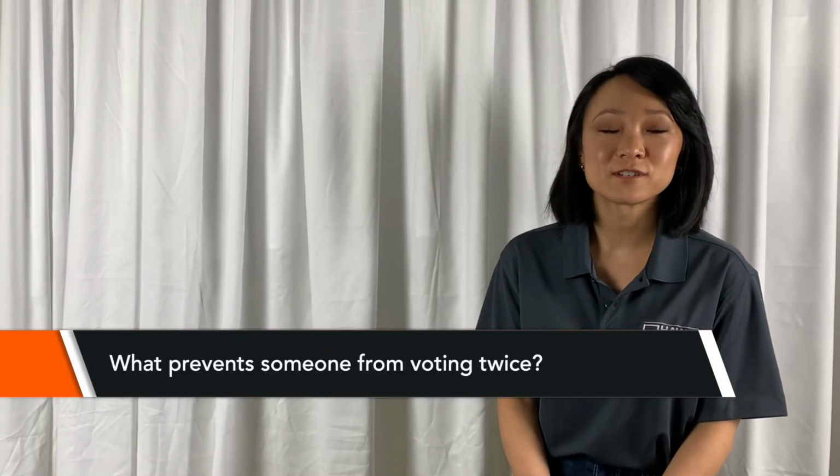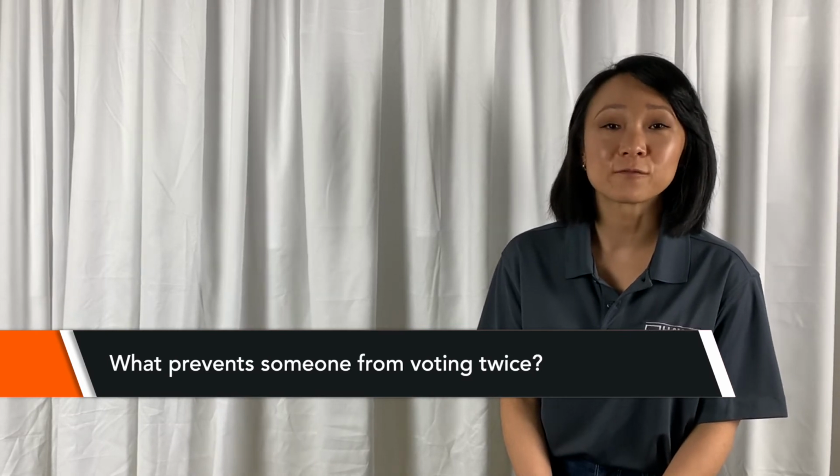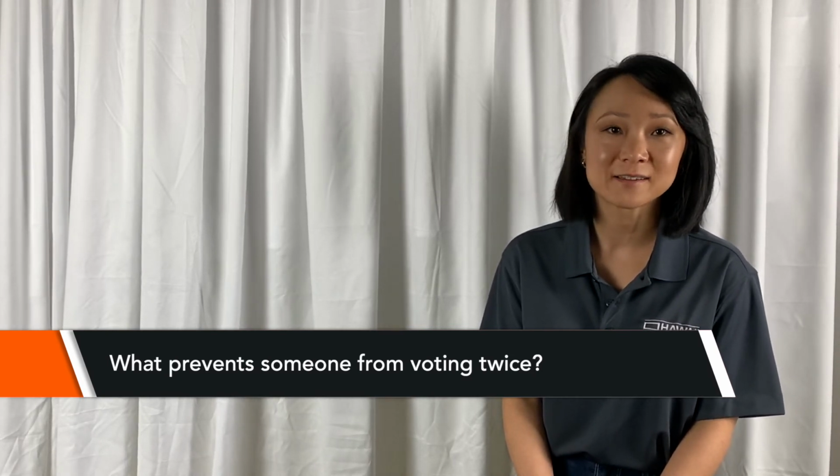Jamie, how about if someone were to vote in person and also submit a mail ballot? What would prevent that person from voting twice? Because ballot returns are recorded, officials can quickly identify and prevent a voter from multiple attempts to cast a ballot. For example, if you were to submit a mail ballot, then attempt to vote at a voter service center, you would not be permitted to vote that second time.